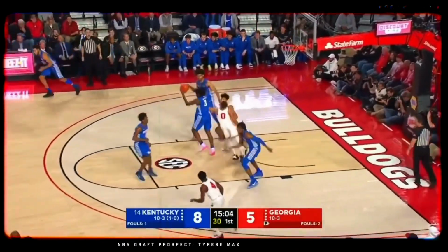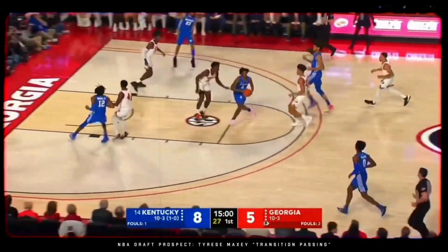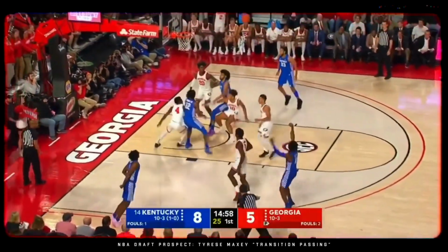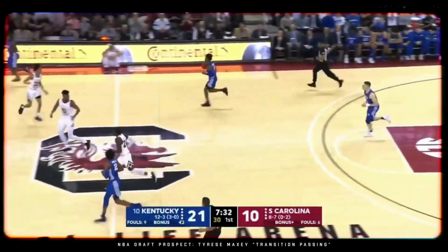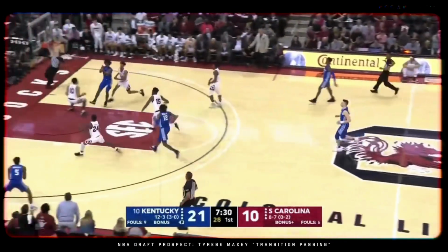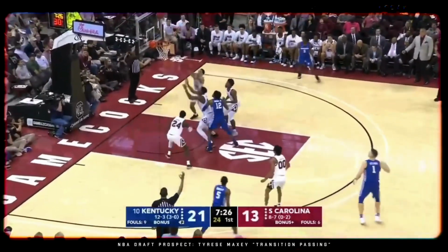Now let's take a look at Maxey's playmaking in transition, where the extra space allows him to see more of the floor and make more creative reads, like this one where he finds Hagans for the open 3 on the trail. This is a great read on the move to the corner. With the defense out of position, they're forced to scramble, and Maxey almost gets the hockey assist.